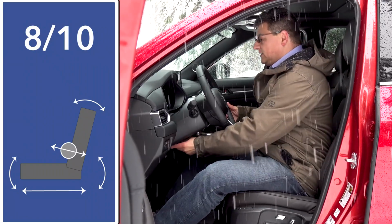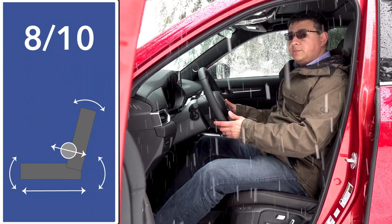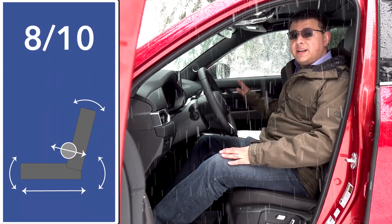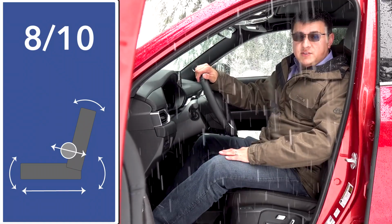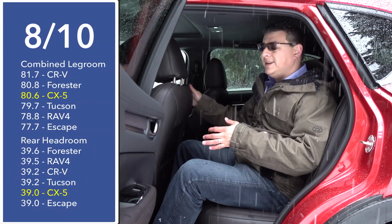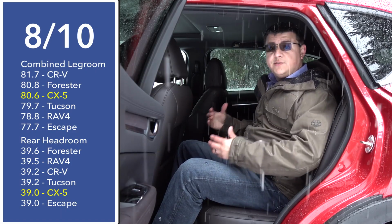We do, however, have a tilt telescopic steering column with a large range of motion, and we now have heated and ventilated front seats. Now it's worth noting that the front passenger seat does not have the same range of motion as the driver's seat. Even though the CX-5 is a little on the small side for this segment, as I said before, they've really prioritized rear seat room.